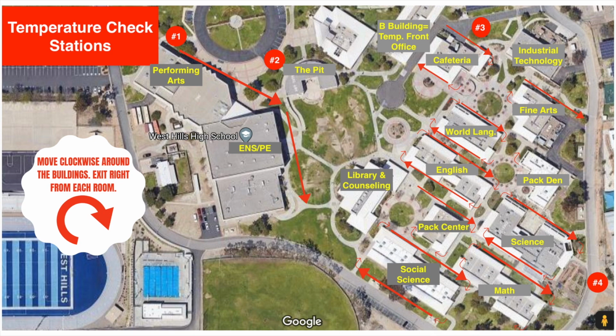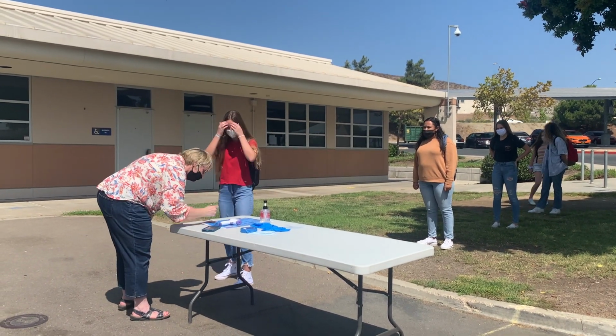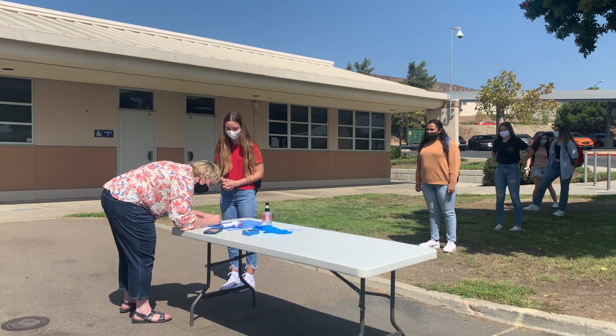Here you'll see a map of our various temperature stations. There's going to be a total of 4, so we're going to talk about that today. Take note here, we have Miss Ballerin giving us an example of what that's going to look like.